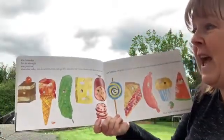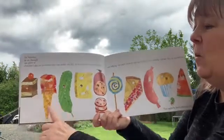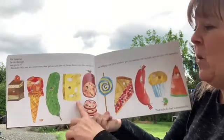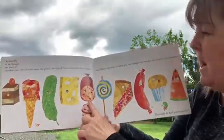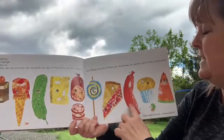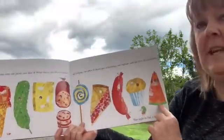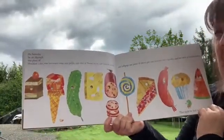On Saturday, he ate through 1 piece of chocolate cake, 1 ice cream cone, 1 pickle, 1 slice of Swiss cheese, 1 slice of salami, 1 lollipop, 1 piece of cherry pie, 1 sausage, 1 cupcake, and a slice of watermelon. Boy, that is a lot of food that he ate through.